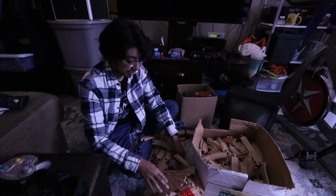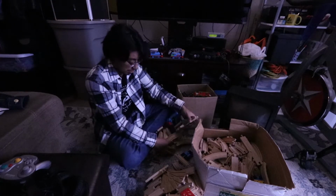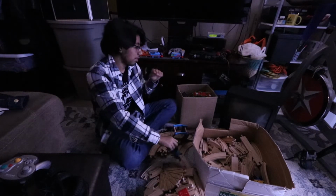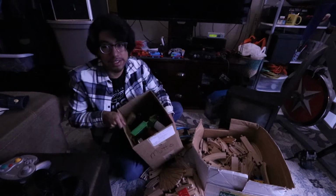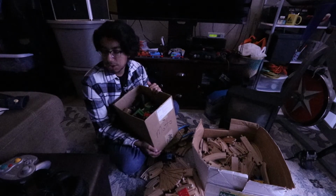So after looking through all this not wooden railway, and then this small area right here is wooden railway. And I got a Tommy Thomas, but that's not all. There is another box, and it's also quite heavy of rolling stock and engines. So let's just look through and see what I got real quick.